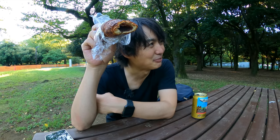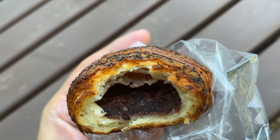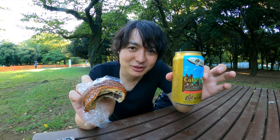Well, does it make sense? Bakery flavor. Savory flavor, maybe. And there is the Anko inside, sweet red bean paste. Actually, it's not that sweet. It's not like a cake or candy sweetness level. It's more like, you know, really mild sweetness. Anyway, it's sweet, so I think it's perfect with coffee. Well, it's perfect with beer too, though.